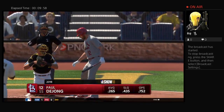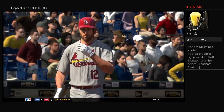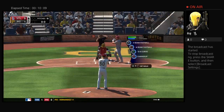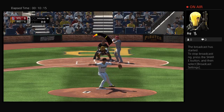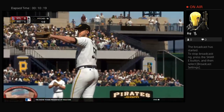So that brings in the power-hitting middle infielder Paul DeYoung. His batter-pitcher line against Jameson Taillon, he has a 3-for-12 line. He also has 1 home run. Here's the first pitch to him. The fastball here as he'll take a look at ball 1.